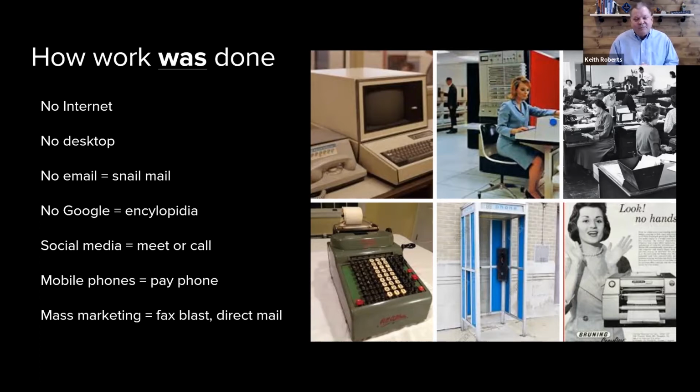So mass marketing, we didn't have that. Well, we had direct mail and fax blasts. Some of you probably don't know what fax blasts are, but we used fax software to send a document, an image, a page or two. I remember being at my office on a Sunday afternoon, sending out a blast to remind people about a class I was conducting, or maybe a seminar. So we do things a lot differently now, with basically a touch of the finger.